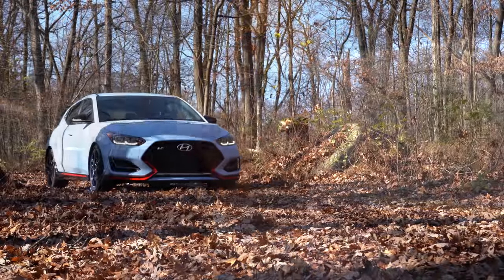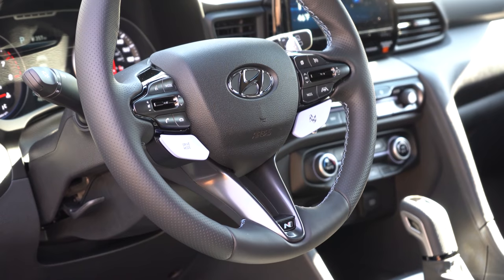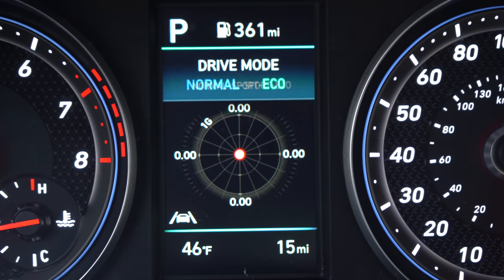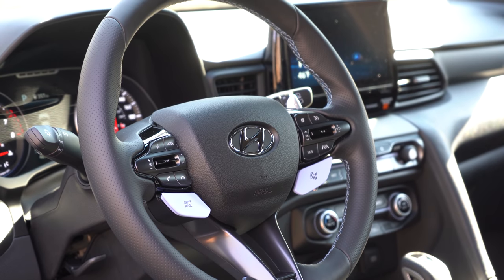But now, before we do any kind of paddle shifter test or acceleration test in this one, I did want to mention there are, of course, some driving modes. And if you were curious, those drive mode buttons are actually located on the steering wheel. They will be on both sides in that light blue shade. They will include Eco, Normal, Sport, N, and Custom. And of course, the checkered flag button on the right side of the steering wheel, that is going to be your N driving mode, in case anybody was curious.